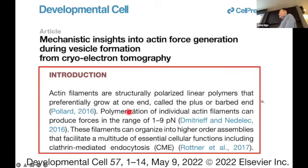Okay. But if you look at the first few sentences of the introduction in this paper that uses cryo-EM tomography to characterize endocytic pits and look at the actin polymerization that surrounds these vesicles, the second sentence cites this previous work that's defined a range of force that is applied by endosomes, so 1 to 10 piconewtons. Okay.